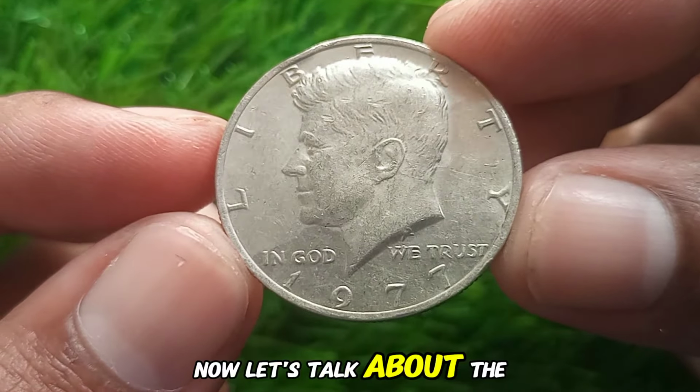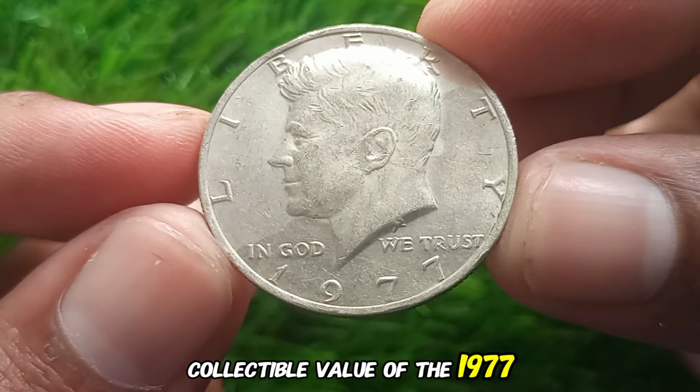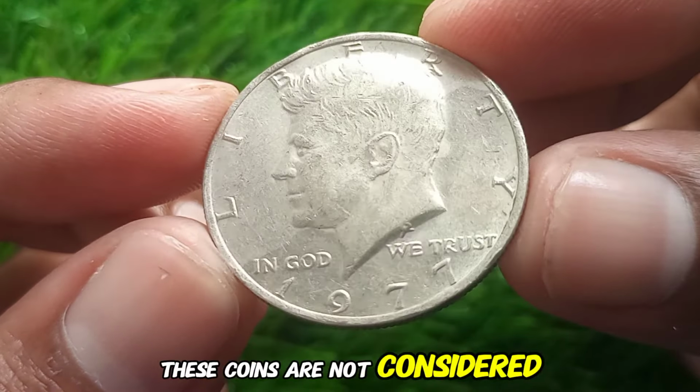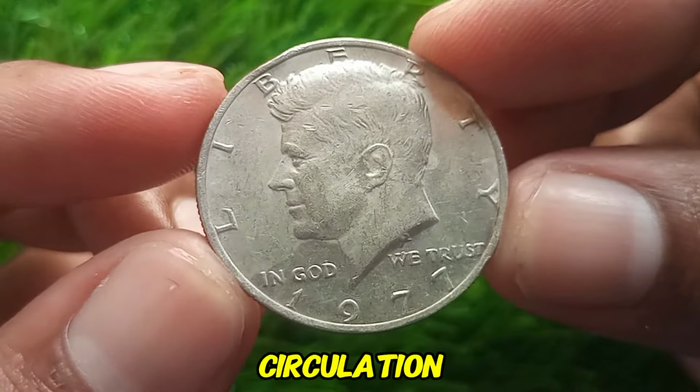Now, let's talk about the collectible value of the 1977 No Mint Mark half-dollar. Generally, these coins are not considered rare and are quite common in circulation.